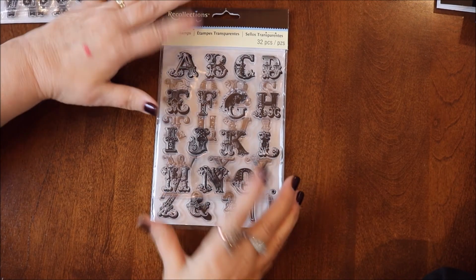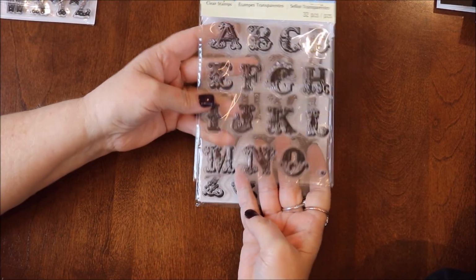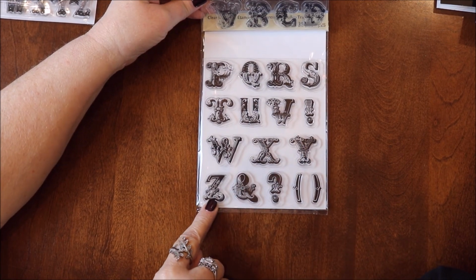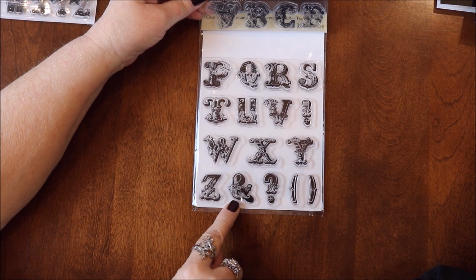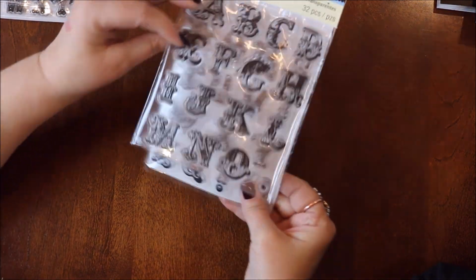Then I wanted another kind of font, so I got these. Are all the same size, but you got two sheets that goes all the way through A through Z. And then you got an ampersand, question mark, and some quote marks. And that is all that I got from Michaels.